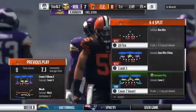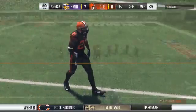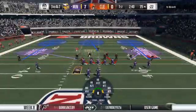Let's not quibble about the gain there on 2nd down. That was a positive play because that was a take-what-you-can-get situation. Got out to the tight end. Now it gives them a much better opportunity to convert on 3rd down.